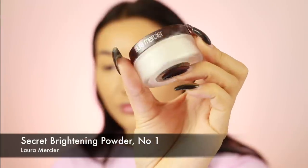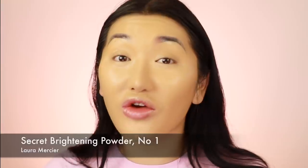Okay guys, so it's powder time now. I'm gonna go in with this little gem right here. It's one of my favorite powders at the moment. It's the Secret Brightening Powder from Laura Mercier. I actually use this all over my face because honestly it makes your skin so flawless and poreless, which is great. I'm gonna use my little pocket rocket beauty blender thingy. So I'm just gonna make sure all my creases are blended up before I set it, because you don't want to be setting no creased up concealer, you know.